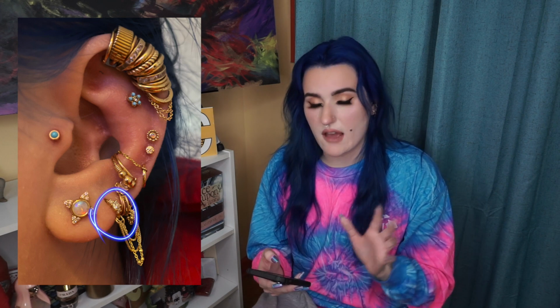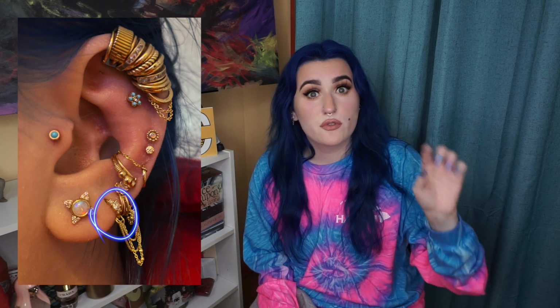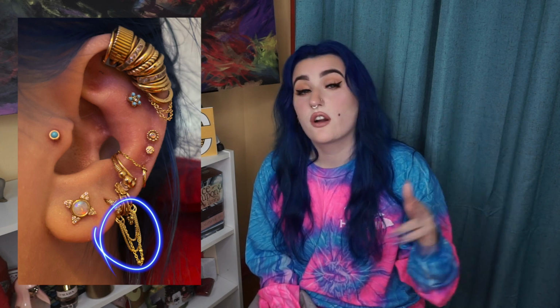The second lobe, I have a little bit different jewelry in than I did in my right ear tour. In this earlobe, I currently have a princess cut diamond clicker from Maria Tash, and I believe this is in 1/4 inch, which is 6.5 millimeter, and it's an 18 gauge. And hanging off of that, I do have chains again, but these ones are a little bit different.